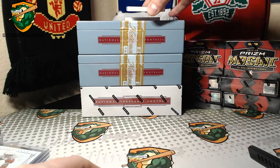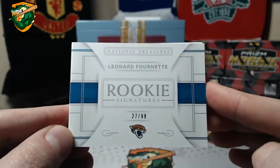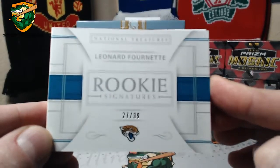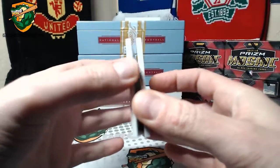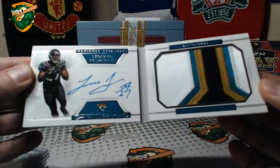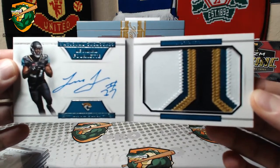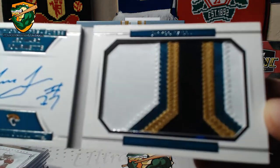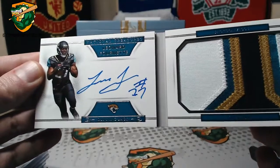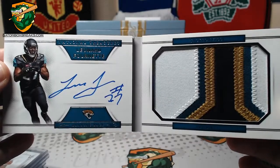Looks like we got a booklet of sorts. Leonard Fournette, 27 of 99. Be a nasty one. Oh wow! Look at that. Sick patch right there. For Leonard Fournette. Sickness.